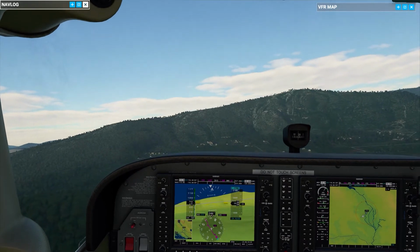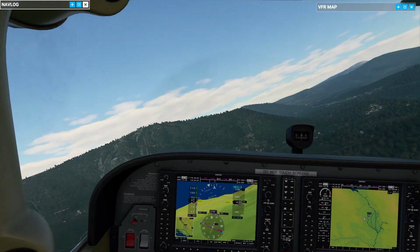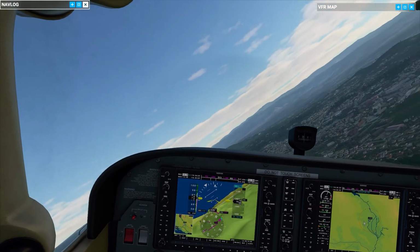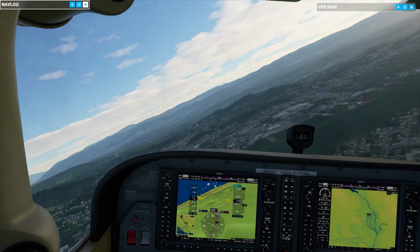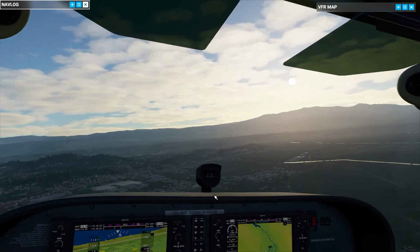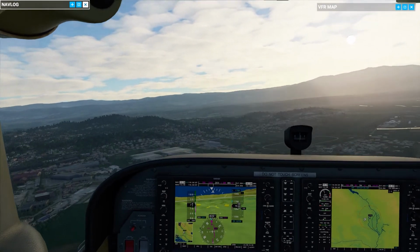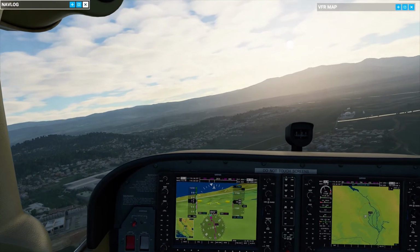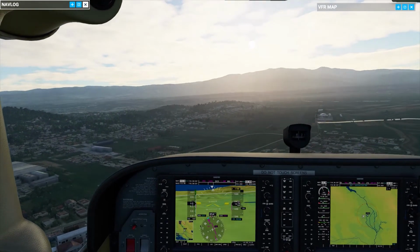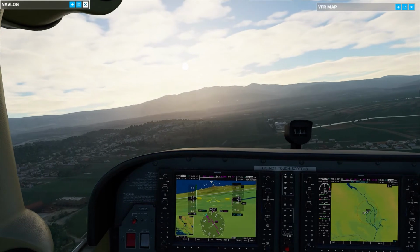Those grass airstrips are difficult to spot. I prefer tarmac with the lights. So let's see if we can. Ooh, don't go too far. That's the strip. It's not a 500 straight approach. But that's what you get when you've got a difficult to spot airstrip.